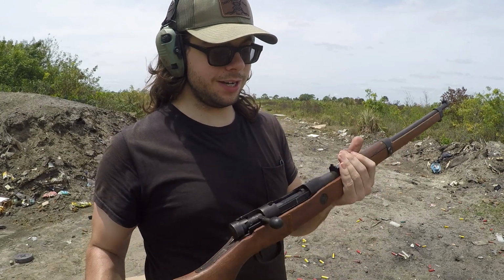So the last-ditch rifle was the real simplistic version of the Arisaka that the Japanese made at the end of the war, because they were like, oh god, here come the Americans, we need guns and we need them right now. This particular one is chambered in 7.7 Jap. Originally I was told by the original sellers that it was a 6.5 Jap rifle. No, it was not.